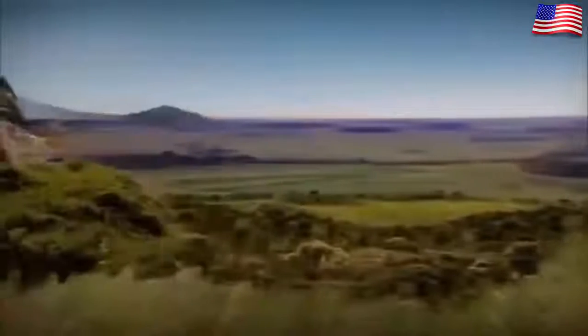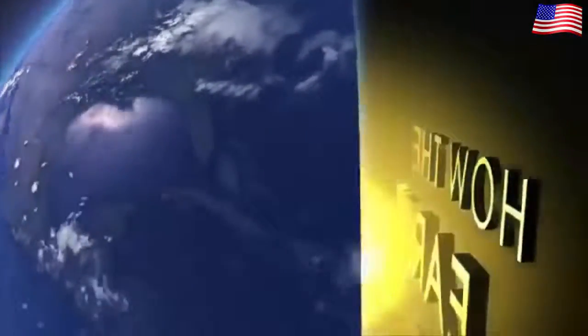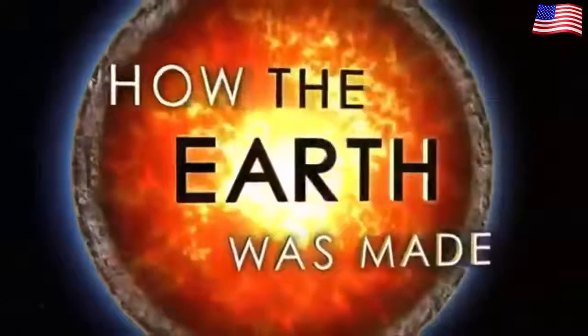Clear evidence that this stark landscape hides a turbulent past. One that would alter the course of human history and provide a dramatic new chapter in the story of how the Earth was made.